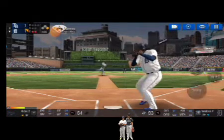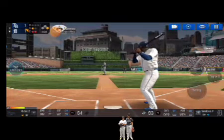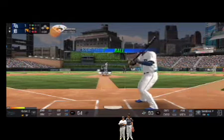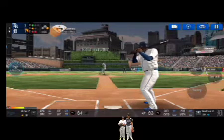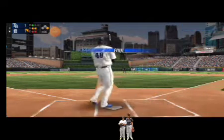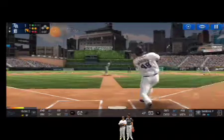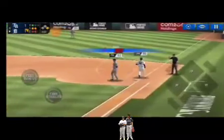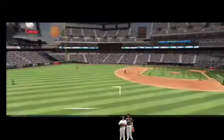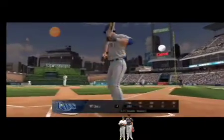Here's the windup and the pitch. Called strike. Strike one. He delivers. He just held off on that one. One and one. He's in a full windup. He is really making the pitcher work this inning. Here's the windup and the grounder up the middle. Throw to first. Easy out. He retired the side. He's standing back in the batter's box.